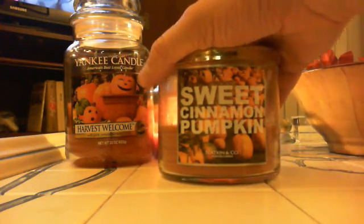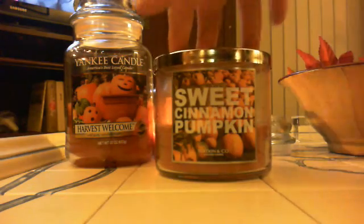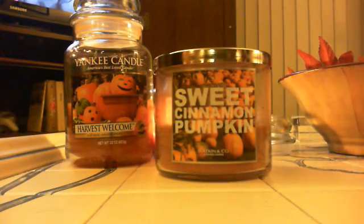I don't know that it's really sweet. Sweetness is medium, I would say. I mean, it's not super sweet. I've definitely had sweeter pumpkin scents, but I really like this one. It's very similar, like I said, to the spiced pumpkin, but spicier, I would say.